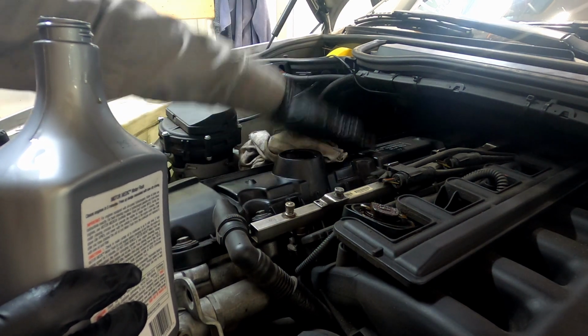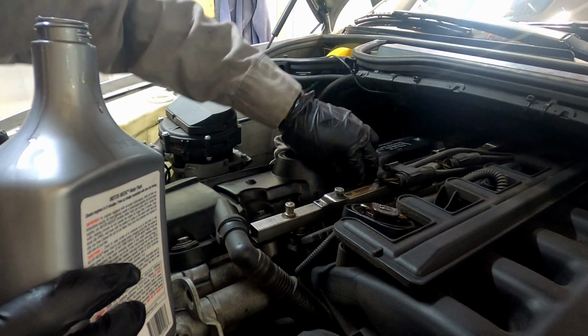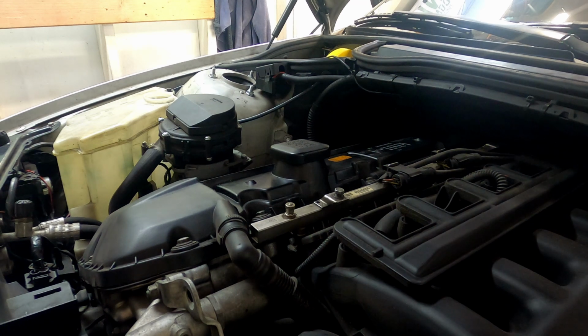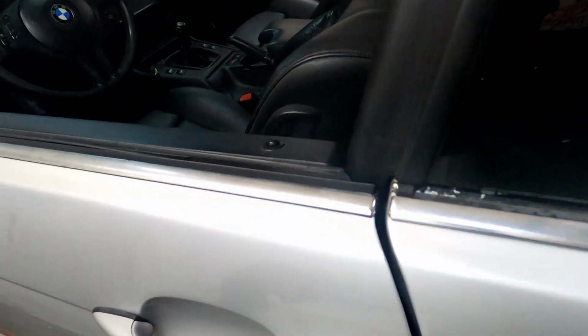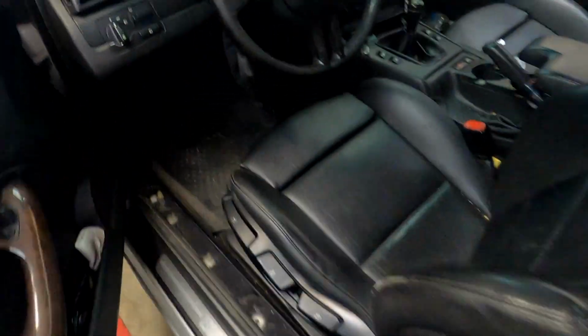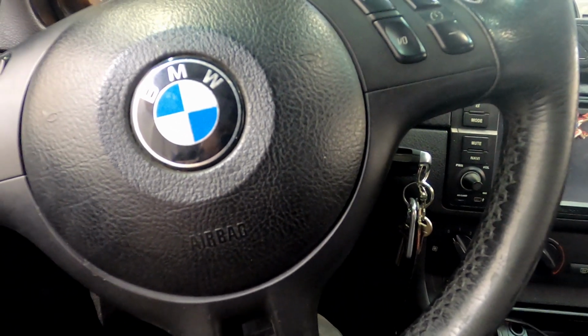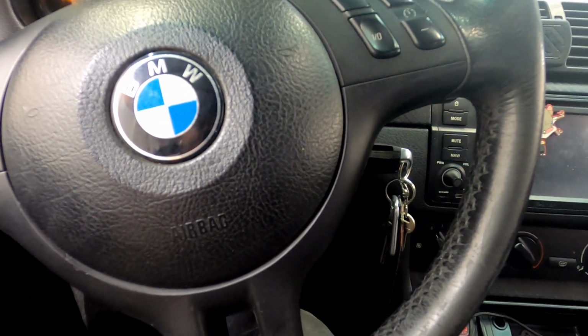I haven't put it back on because I was gonna do the spark plugs. So until today, once I do the tune-up that we're doing, I'll put the cover back up. But there we go. Put the cap on, and we'll let the car run for 5 minutes. Alright guys, so we'll let it idle for 5 minutes, and we'll check the oil again.